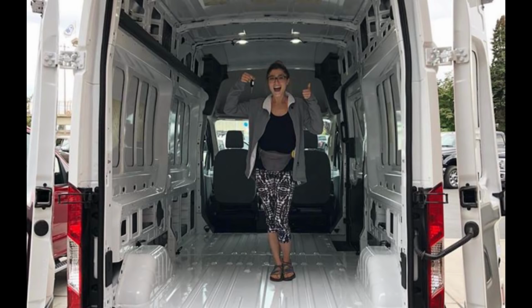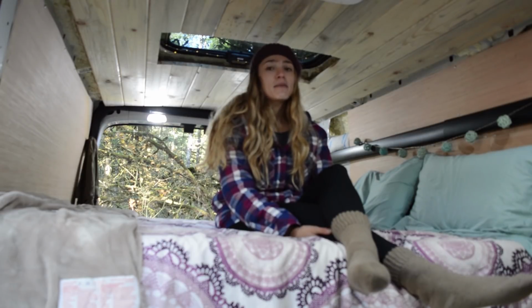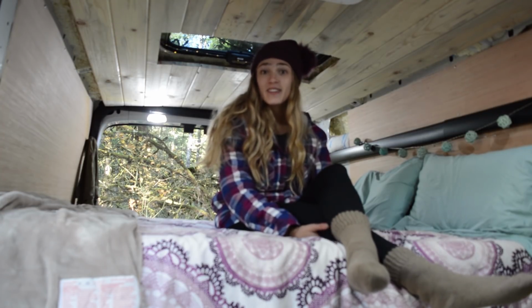So I bought my van on September 7th, and within 2 days I moved in with a cot and a couple items that I felt like I just needed, a couple snacks that wouldn't require a refrigerator. And then I met up with Wes Lewis and Lana, and we just hung out for a few days, in which I continued to live in the van.